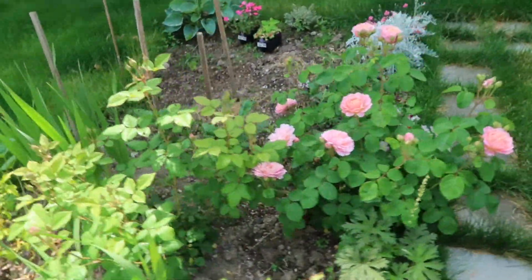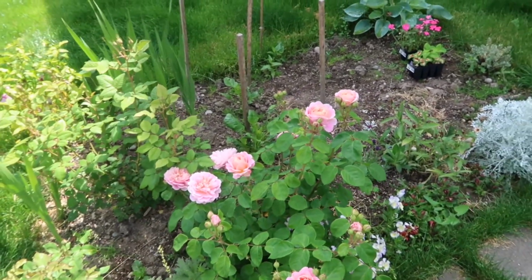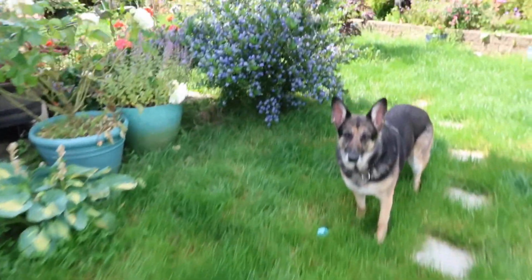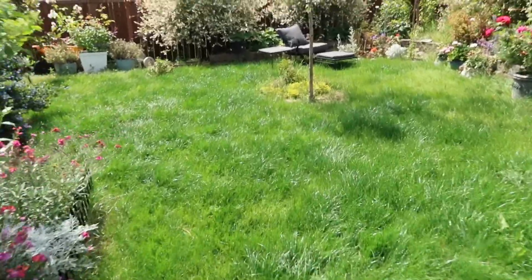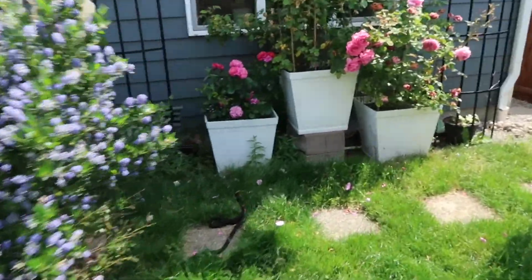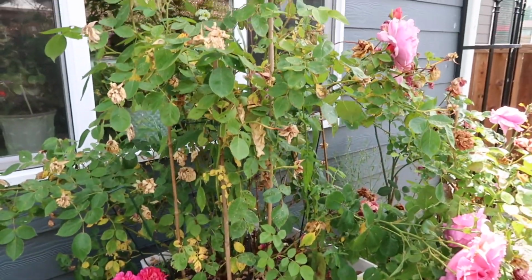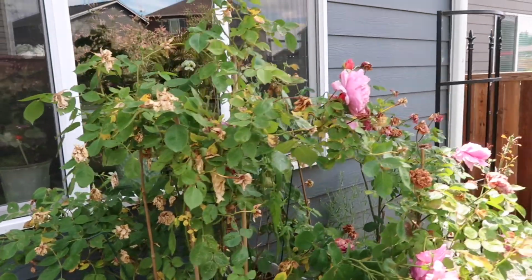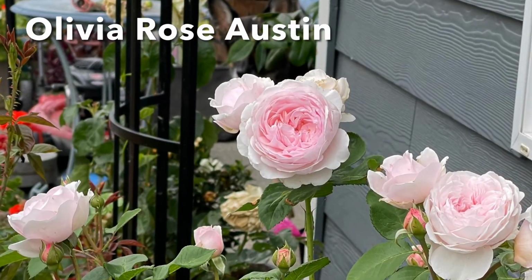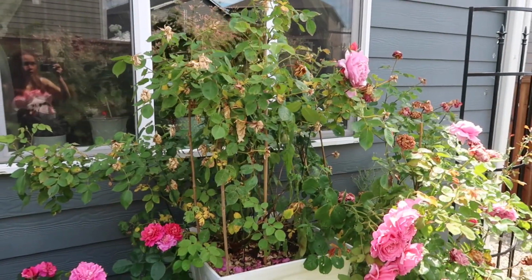And so these are some of the soft pink to true pink roses that I've got here. I have one more in the front of my garden, so let's walk over there. And that one is going to be called Harlow Carr. Oh, before we get to Harlow Carr, I have Olivia Rose Austin, which is another pink rose that is super gorgeous. She just finished her first flush though, so no bloom to show. But I have footage of her when she was in bloom, and I'll show you here in a second. Gorgeous soft pink rose.